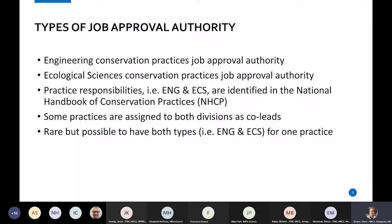So what types of job approval authority? Well, we have engineering and we have ecological sciences. The ecological sciences job approval authority is relatively new. I think we started it here in like 2014. The practice responsibilities are sort of split up between engineering and ecological sciences, and you can see who has those responsibilities in the National Handbook of Conservation Practices. It's actually in the index, I believe, or the table of contents. And some of them do have both divisions with responsibilities for the practice.